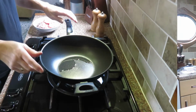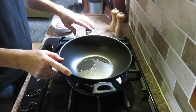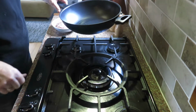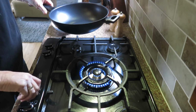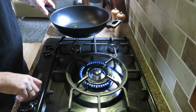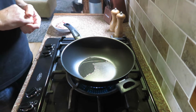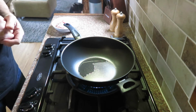Okay, large saucepan. I'm going to actually use a wok simply because it's got the depth and it gives me plenty of cooking surface. So we'll get some heat on. And we're going to gently fry off the chicken. We don't want it to be too brown and hard, it's just to seal it all.